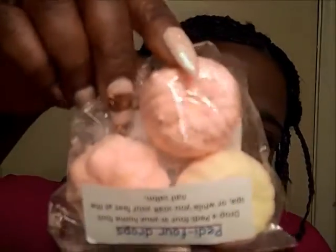The last thing that she shared with me are these, and these are pedi-four drops is what she calls them. You put these in your pedicure little baths, when you do your pedicure, your foot spa, and that will make your feet feel amazing. And then she sent me this sample of foot scrub. So she makes all kinds of things, guys.